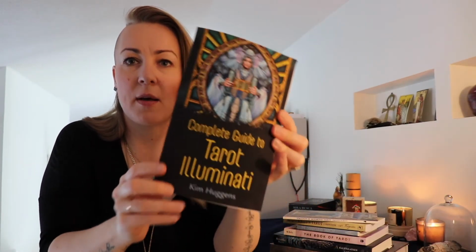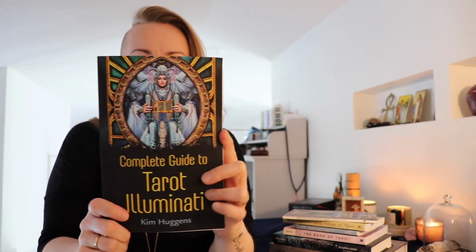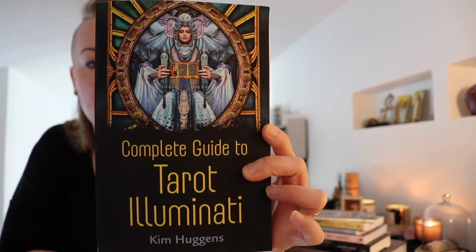Then one of my favorite books is the Tarot Illuminati's book. This doesn't come with the deck, you can buy it separately, and it's by Kim Huggens. A really sturdy book, but it's a bit similar to 78 Degrees of Wisdom in that it has so much information that I just have to read it a few cards at a time. But definitely a book that I think I will end up reading from cover to cover several times. And my favorite part in this book is at the beginning of each card, a monologue by the card itself, like the card is talking from his or her own perspective. So that's a really fun part that I like.